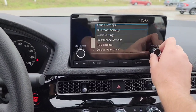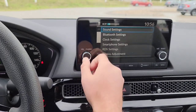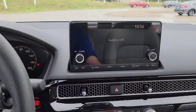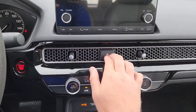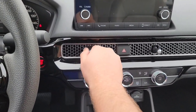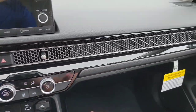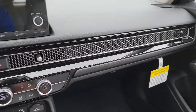Little sneak peek right in there, it's underneath the settings. You got your volume control, power button, tuner, and everything's right there, all right? We'll come down here, get your hazard lights, just in case you need those. You got your adjustable vents, once again. It's nice, firm, it clicks, pretty nice. We also got one way over there.